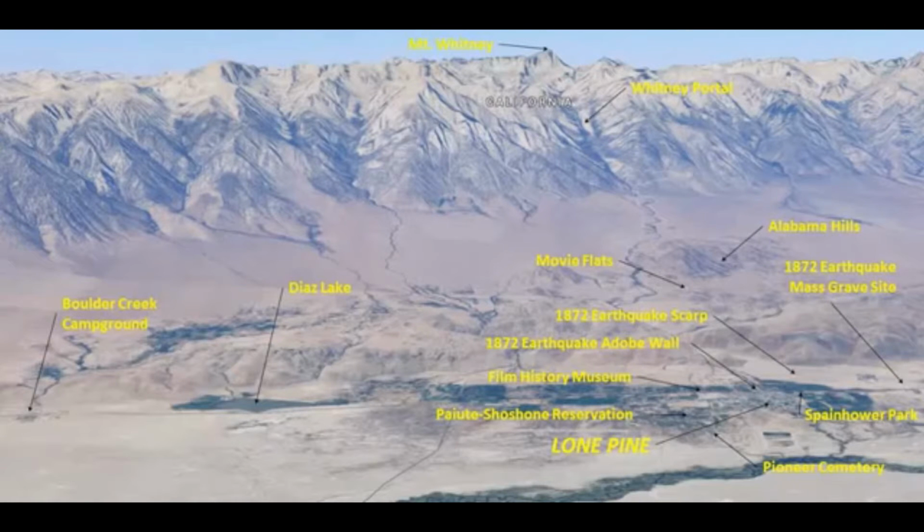Some of the areas you may want to check out in the Lone Pine area are Boulder Creek Campground, which is the south end of Lone Pine. There's Diaz Lake. There's the Paiute-Shoshone Reservation, the Film History Museum, the 1872 earthquake adobe wall. East of Lone Pine is the Pioneer Cemetery. On the west side is the Movie Flats, Alabama Hills, going up to Mount Whitney through the Whitney Portals. Then heading north out of Lone Pine is a nice little park. It's Spainhauer Park. And further north out of town is the 1872 earthquake mass gravesite.